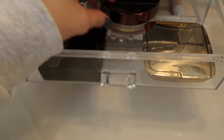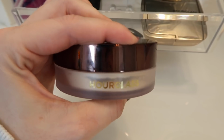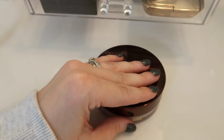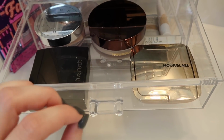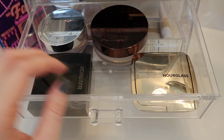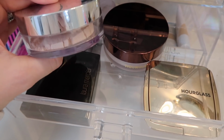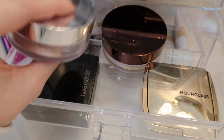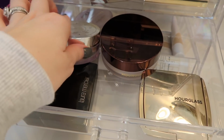It's just really good. Also love this Hourglass Veil setting powder if you like more of a non-matte finish. It's not shimmery at all and it's not dewy or anything, but it's just a really good non-powdery, non-matte look. The Becca Hydra Mist, I loved it at first so much, but it almost dries out and doesn't work the same. So I wouldn't recommend this because it just doesn't work the same over time.